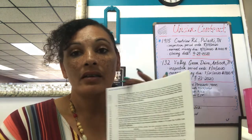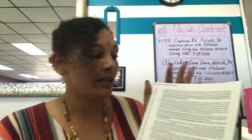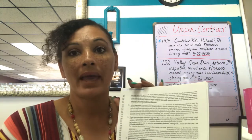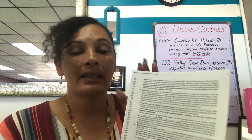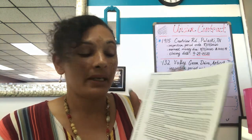So in short, if there are repairs, or if there are things, maybe again wood infestation, or repairs that the seller will not make, and the buyer has notified the seller in writing within the predetermined time period and the seller refuses to make those repairs, then at that point your buyer would be able to get their earnest money back.